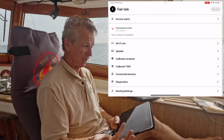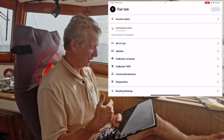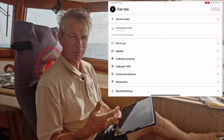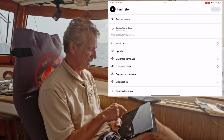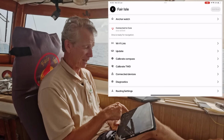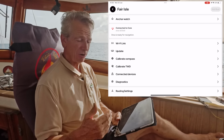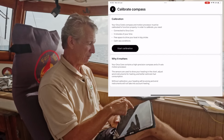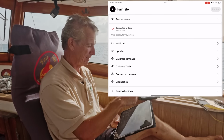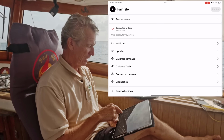The Wi-Fi link, just telling you what Wi-Fi you're connected to. So all of these things are there for diagnosis. If you've got a problem, you can go through and see what is and isn't happening. Obviously, you can update from there. The calibrate compass, or the calibrations that we were talking about earlier, are on there. So you can click on that and start calibration. It'll guide you through what you need to do to start to calibrate things. So that's all really good.